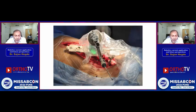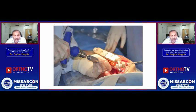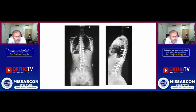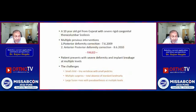This is one more view from the top. And then here you see how the drill guides and then the screw placement is done. And once you are able to put these screws, you do the correction, you do the hemivertebral excision, and you get an excellent correction. And this is how the girl looks after surgery. So you have a safe surgery.